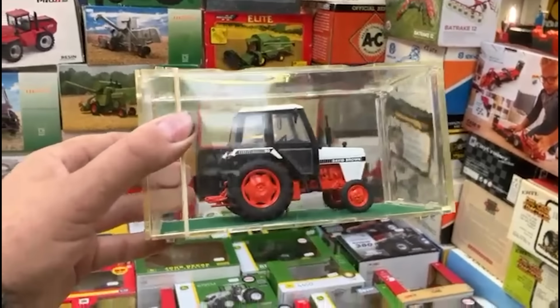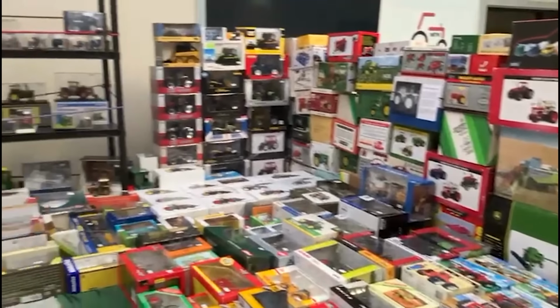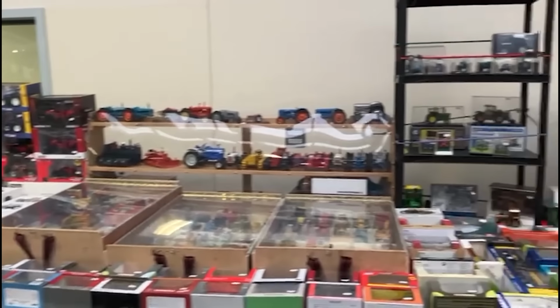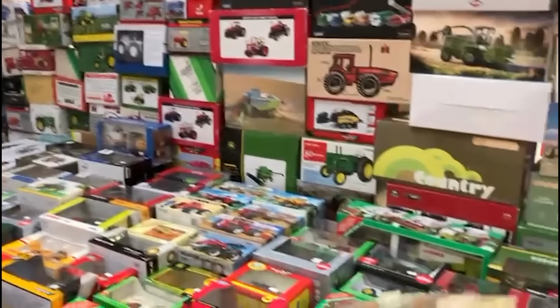Day two at Newark. We're back. Looking around some of the stands here, we just come across a toy model, whatever you want to call them, stand. I don't know the correct terminology, but the guy here makes these models. I'm going to show you them now. Right, so on Martin's Farm model stand, there's a huge array of models here. I think they're all hiding behind the models at the back there.